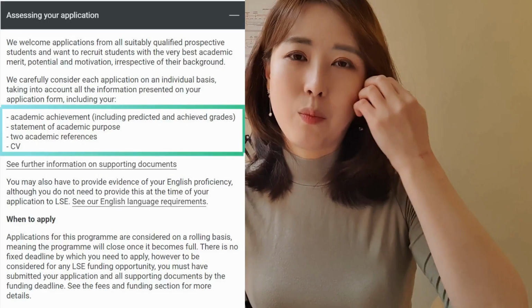I'm not going to spend too much time talking about academic achievement because it is what it is. You've got to be able to submit proof of what you studied in your accredited institution for your bachelor's degree and also your transcripts. The next important thing is the statement of academic purpose, which is also known as the personal statement.